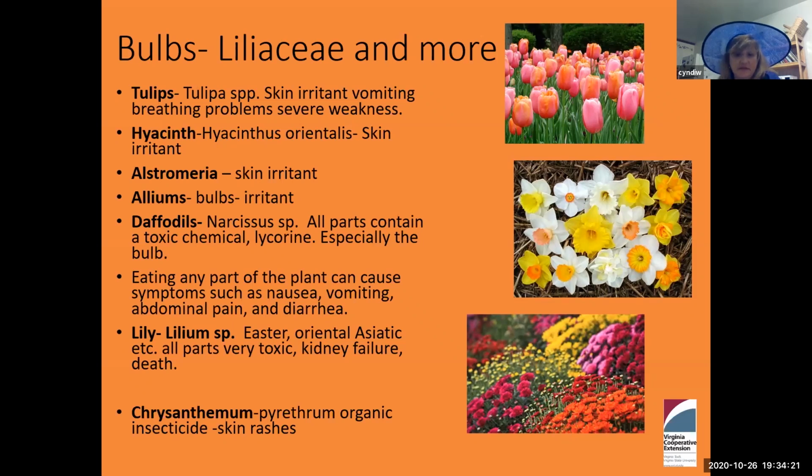And then we have the daffodils, which are poisonous. All parts of the daffodil contain a toxic alkaloid called lycorine, especially the bulbs. So we can't get the voles to eat this one. We can get the voles to eat our tulips, but we can't get them to eat the poisonous daffodil bulbs. It would be toxic if anybody consumed any part of the bulb. It can cause nausea, vomiting, abdominal pain, and diarrhea.